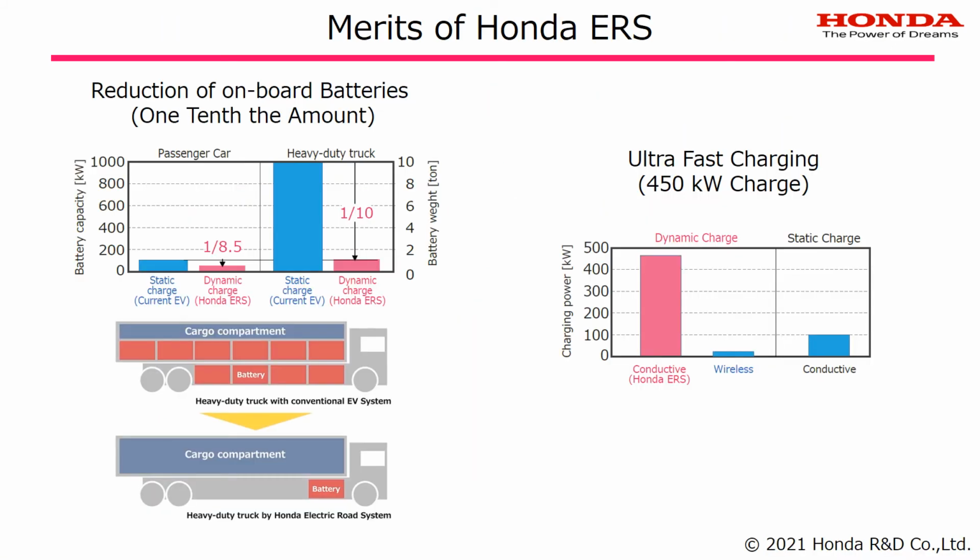Finally, I'd like to explain the merits of Honda ERS. Merits are reduction of onboard batteries to 1/10 the amount, and ultra-fast charging, 450 kilowatt charge.